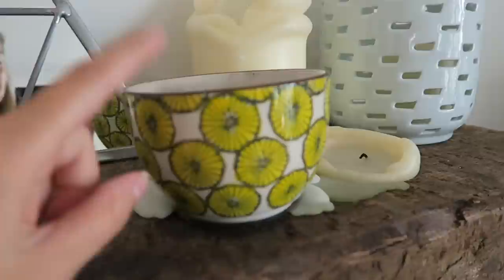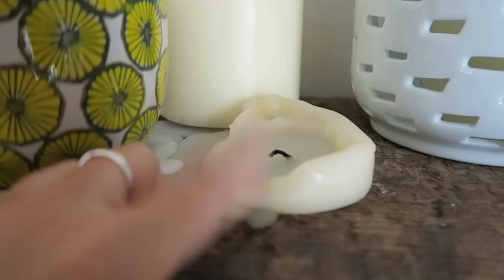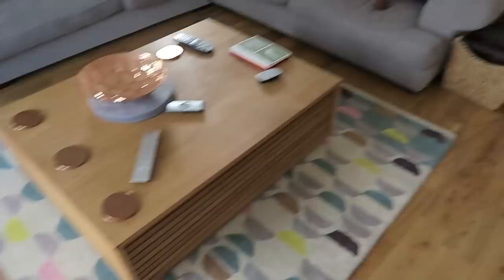This is one of the candles that I showed in my whole video from Edited. I have another candle here, which I have a feeling is going to be quite difficult to get off. And then I have this lantern, which I think is from Habitat, and a candle in there. I just really like it. I feel like it's a nice little collection of things. But anyway, this is actually one of my favourite rooms of the house. I'm just going to show you a quick little room tour. I love the rug, so nice, and the little coffee table.